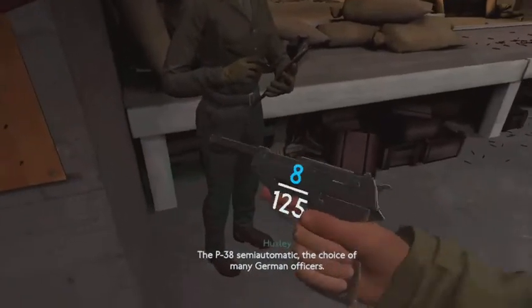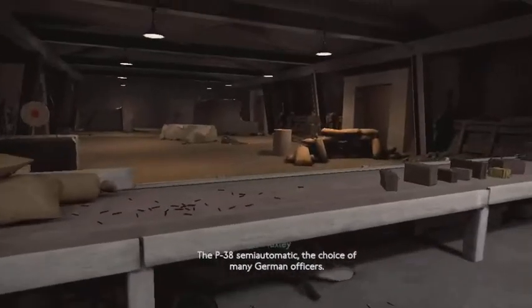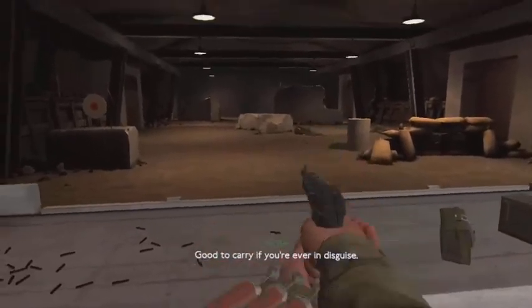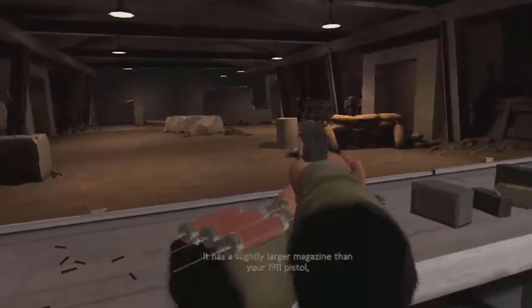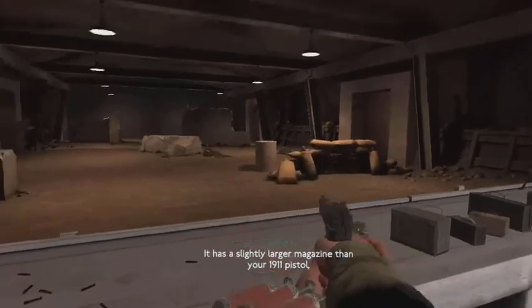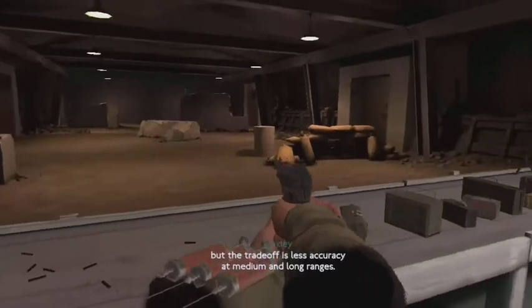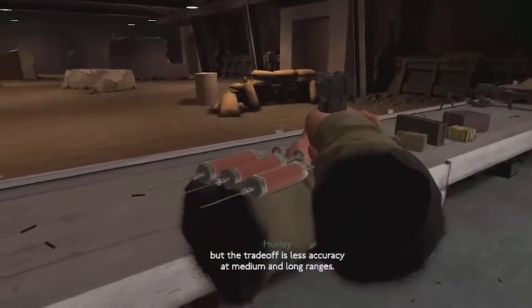The P38 semi-automatic. The choice of many German officers. Good to carry if you're ever in disguise. It has a slightly larger magazine than your 1911 pistol, but the trade-off is less accuracy at medium and long ranges.